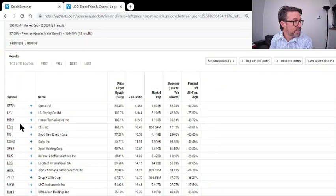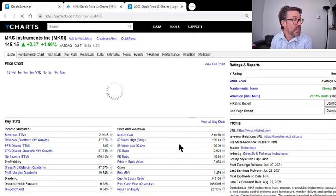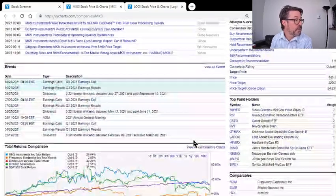The second one is a mid cap, MKS Instruments. So MKS has a market cap of 8 billion, considered a mid cap. The description says it's engaged in providing instruments, subsystems, and process control systems used to measure, monitor, deliver, and control parameters of the manufacturing process. You can read up on it.